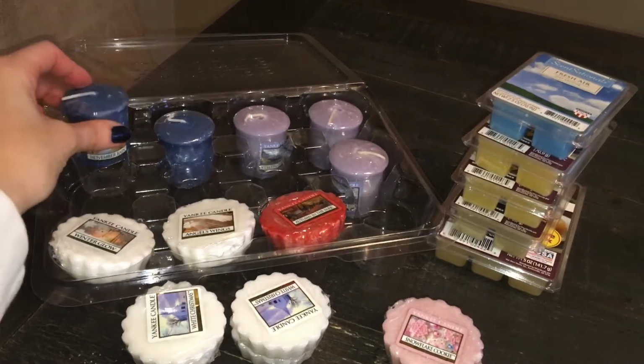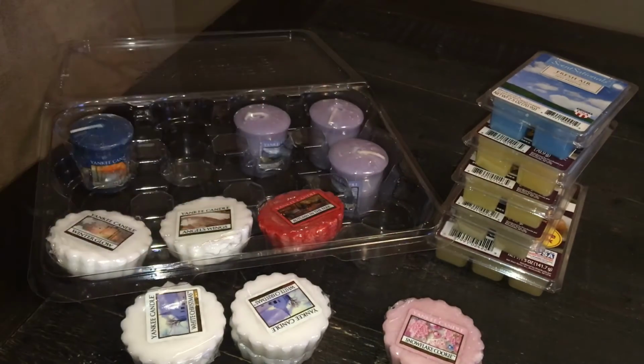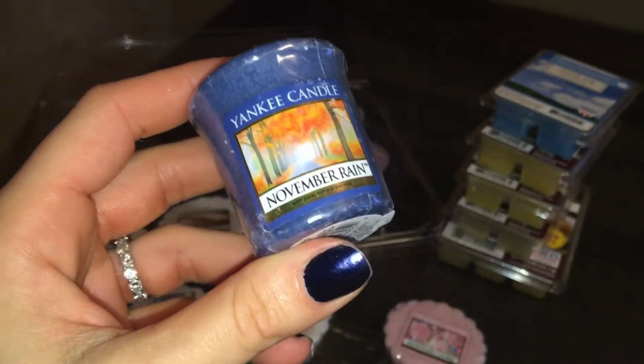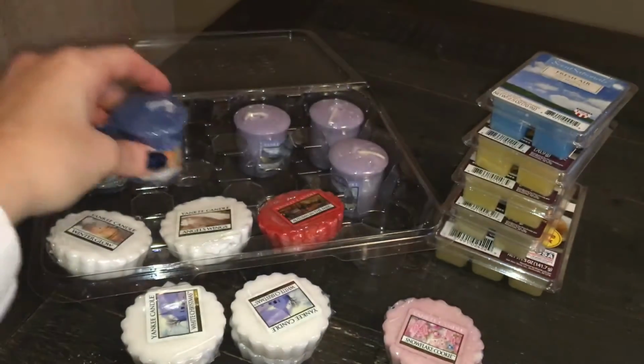It's just like a nice, fresh, I guess an ozone-y, watery, rainy type scent. I don't know, it kind of smells like a men's soap, but I love my soapy scents, especially my fresh soapy scents, and this kind of matches my nail polish.